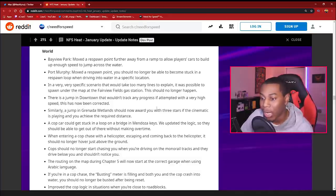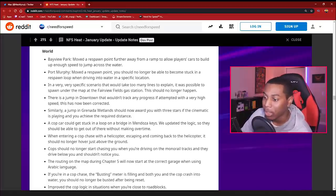Similarly, a jump in Granada Wetlands should now award you with 3 stars if the cinematic is playing and you achieve the required distance. A cop car could get stuck in a loop on a bridge in Mendoza Keys. We updated the logic, so they should be able to get out of there without making overtime.